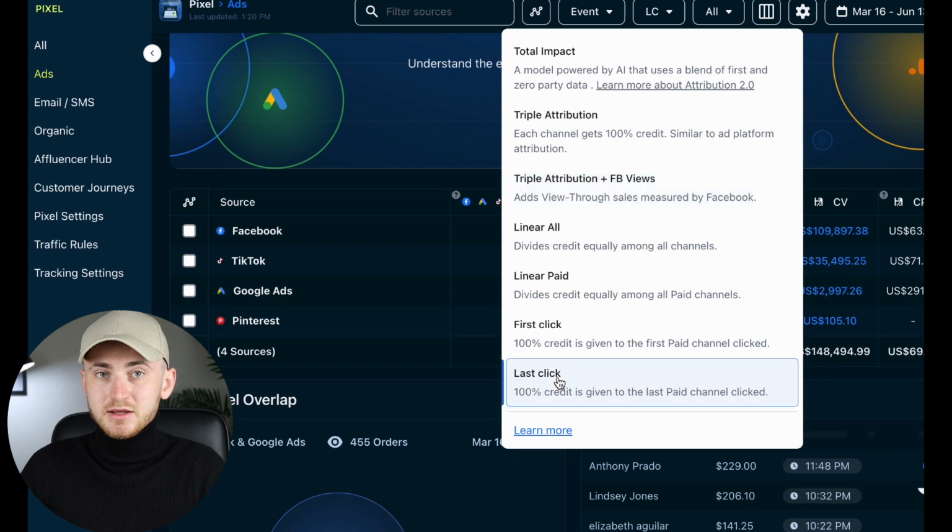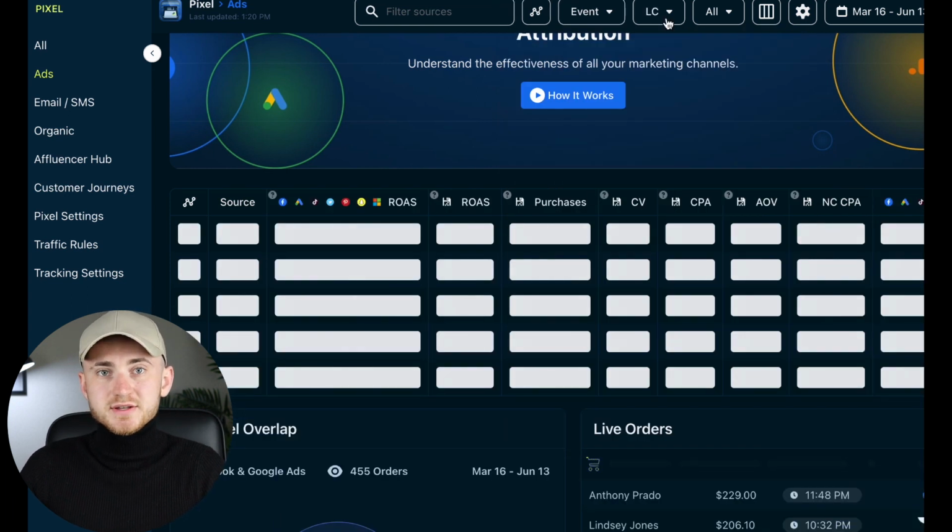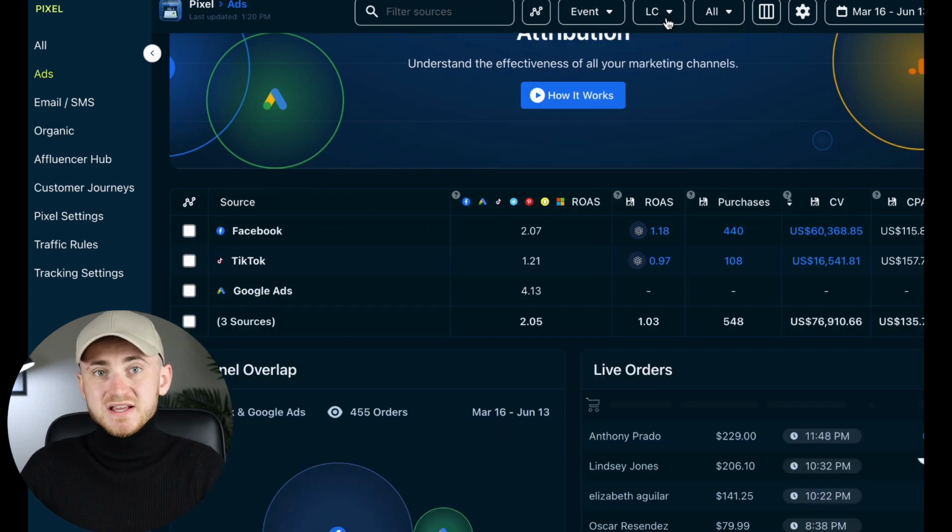First one is the last click. Essentially, this shows you the return on investment based on the last click that someone did. So if, for example, they see one of your Facebook ads and they clicked on your Facebook ad the last time and they ended up ordering from your business, then that purchase will be attributed to that particular campaign or that particular platform.